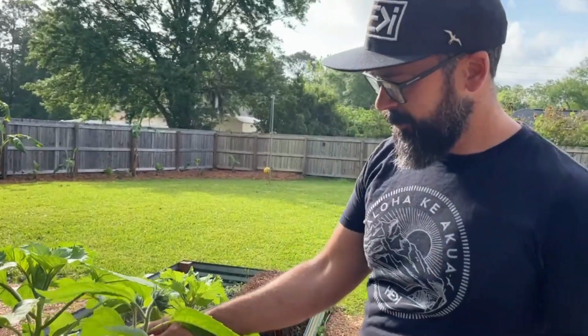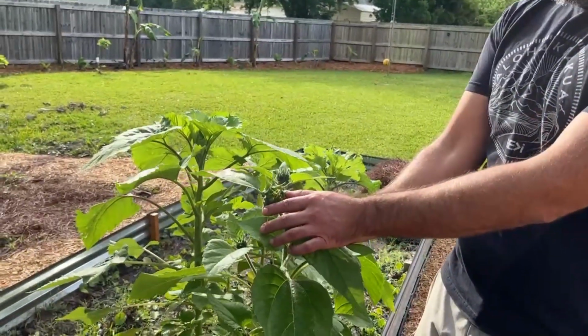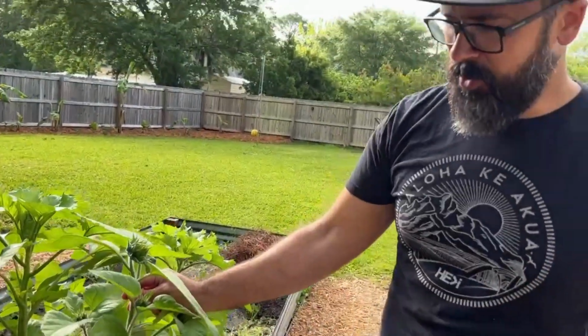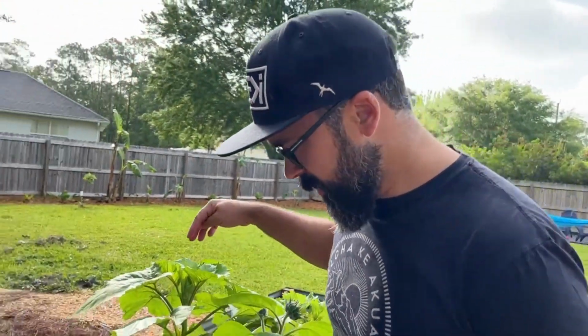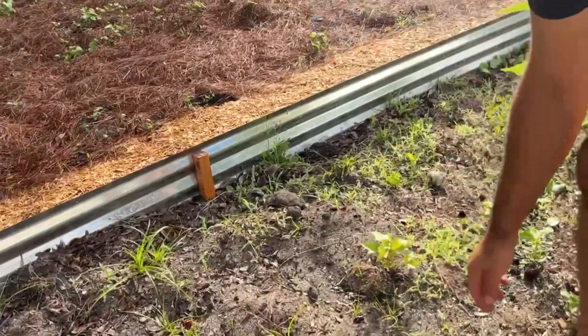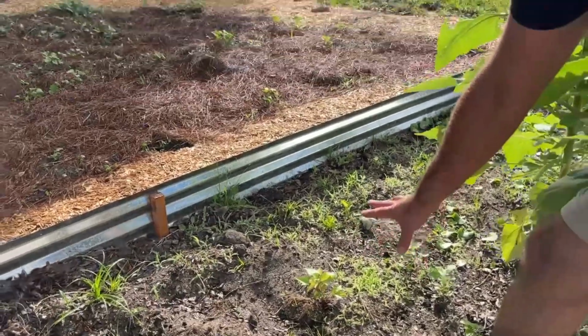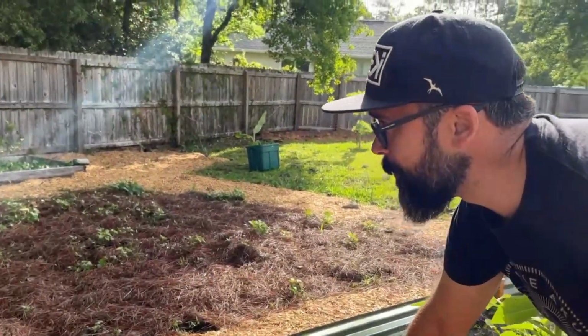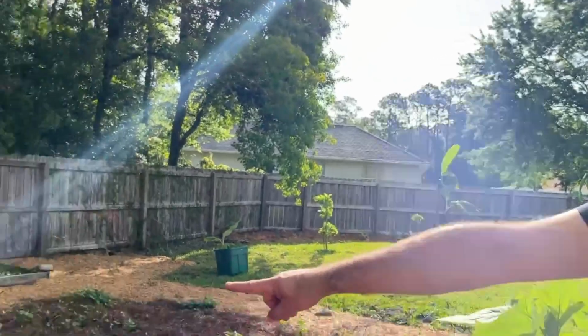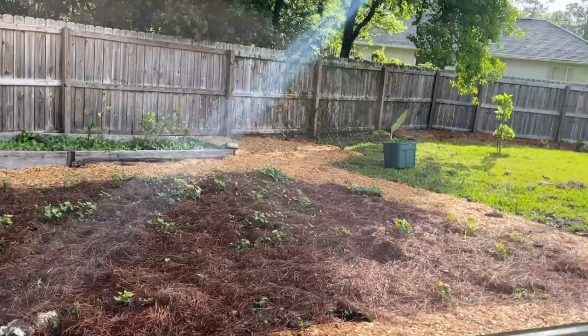So here we have sunflowers from last year. These were volunteers as well. You can see they're already starting to flower out, which is awesome. Down here, you can see we have sweet potatoes from last year. They really spread like crazy, so I'm probably going to remove this out of the bed here, but we have this area over here under the pine needles designated for sweet potatoes. You can see some of the vines starting.